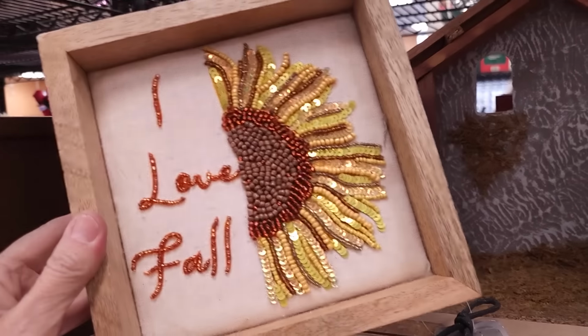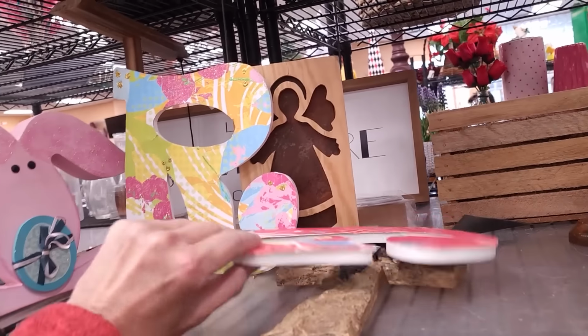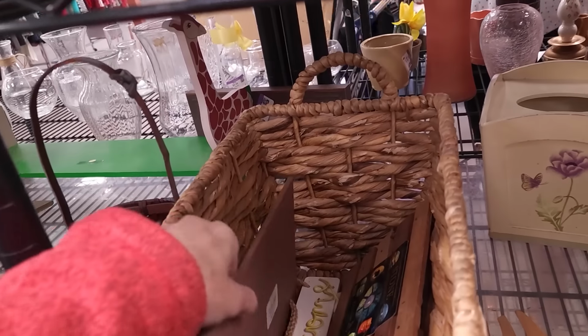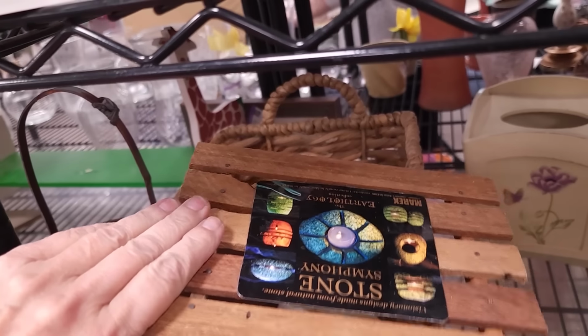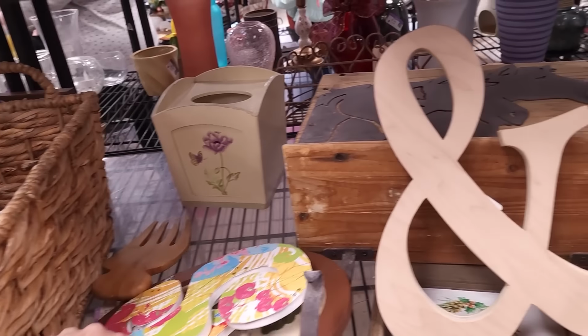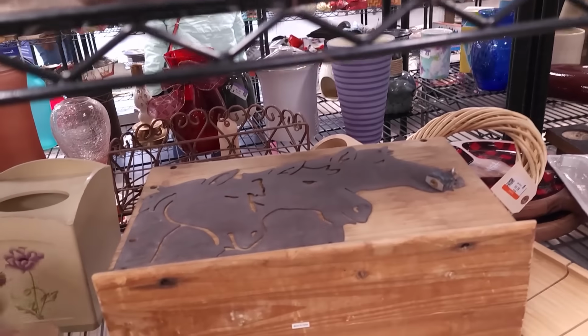I love fall. I tell ya, what I would love much better than fall right now would be a little spring. I'm ready for spring. If you are ready for spring, let me know if you agree with me down in the comments. I'm a little over being cold, and I bet I have a lot of friends who are over being cold as well.